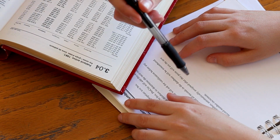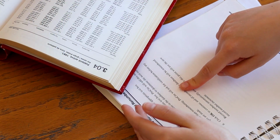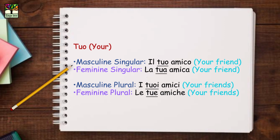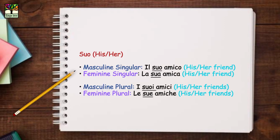In this second part, let's look together at all these examples to better understand the Italian possessive adjectives and their variations. Il mio amico. La mia amica. I miei amici. Le mie amiche. Il tuo amico. La tua amica. I tuoi amici. Le tue amiche. Il suo amico. La sua amica. I suoi amici. Le sue amiche.